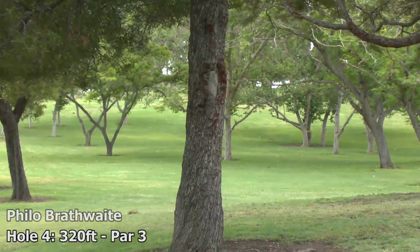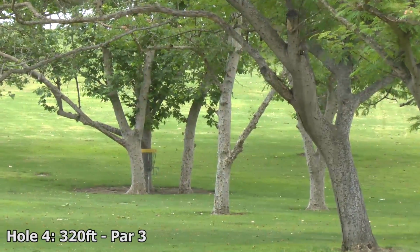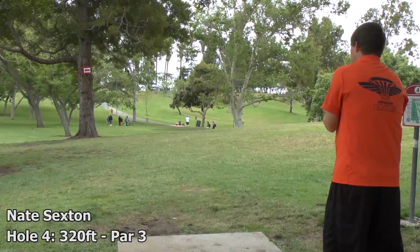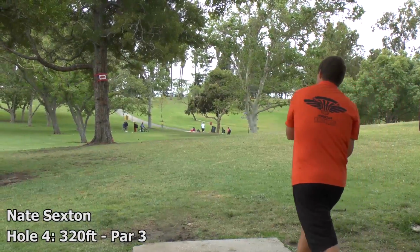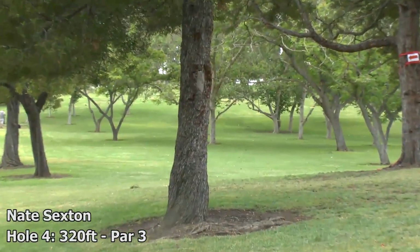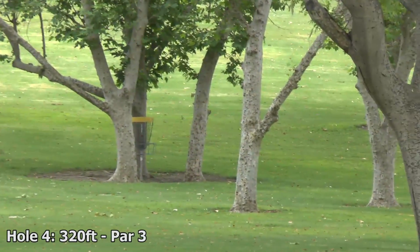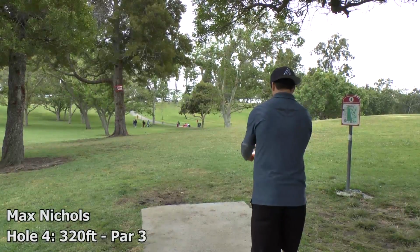And Philo, also throwing a hyzer flip. A little high though, Derek. Yeah, a little high, and if you're catching one of those early trees, there's just no way you're going to get the 2. You're going to have to just take an upshot. Yeah, super low ceiling. Nate Sexton throwing the forehand, which I really kind of like for this hole. And he gets down there, Derek. Yeah, he's got a look.